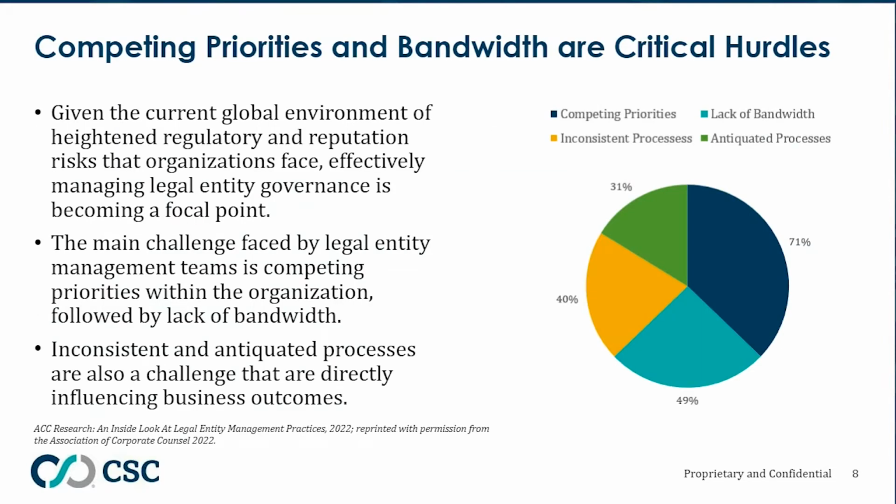And then there's a study that we're sharing here through the Association of Corporate Counsel, the ACC organization, that looked at a number of challenges that are facing corporate legal departments. This survey specifically included over 500 organizations across 20 industries in 48 different countries. So it's a very broad-reaching survey, again looking at some of the common challenges that corporate legal departments are articulating. Some of the common themes include the fact that there is often a lack of bandwidth to deal with all the different priorities, which are sometimes competing with one another. And a lot of the processes are inconsistent and a bit antiquated.